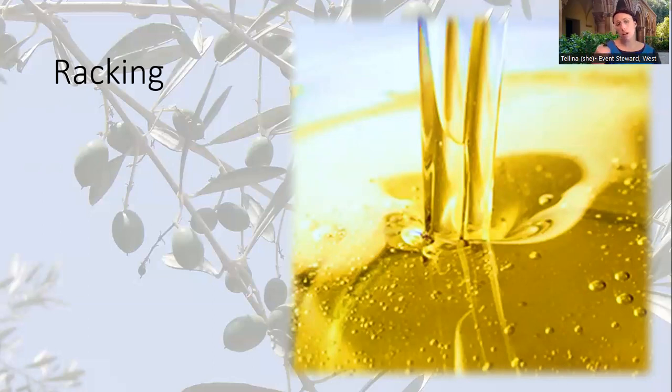So remember, in our defects, we had this defect that was muddy sediments. It's basically the solids inside of the oil rotting. And we don't want that. This is something that our ancient Roman friends were very focused on. They are pulling our oil off of the sediment. And so each subsequent racking is going to give us a clearer oil.